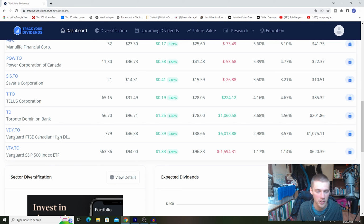So once again, not a huge portfolio. We like to keep things simple. We have some small individual stocks, and then we have some big ETFs that give us basically the broader market exposure.